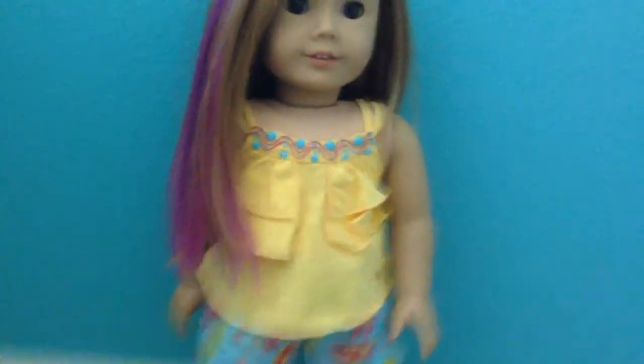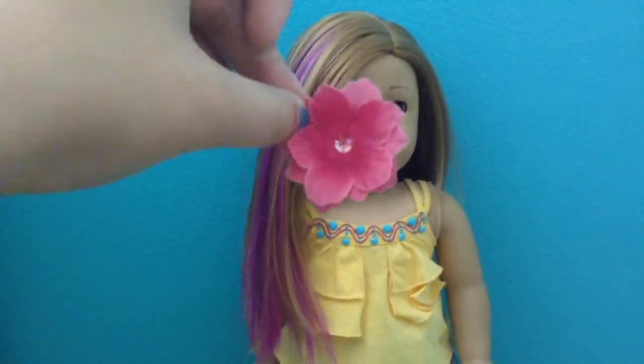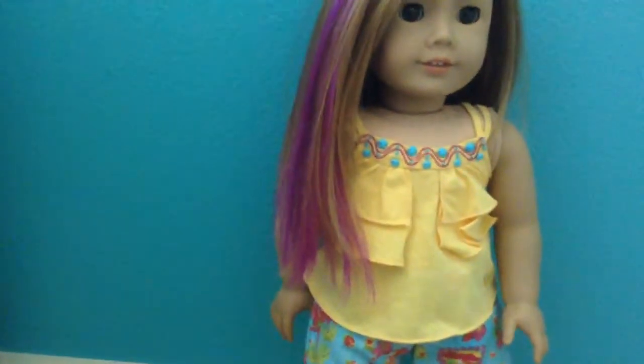And that's about it. Oh, it comes with the flower clip too. Almost forgot about that, I just saw it.